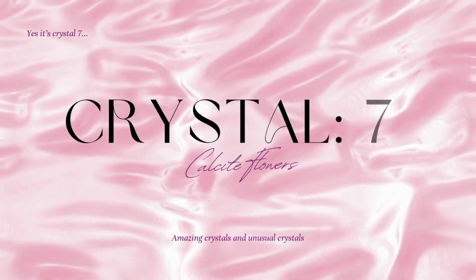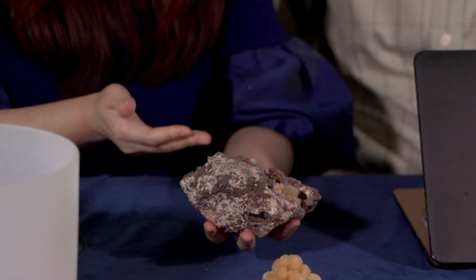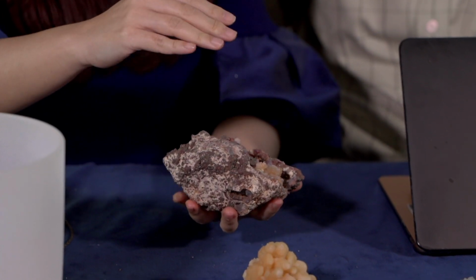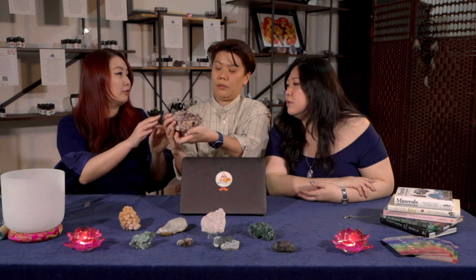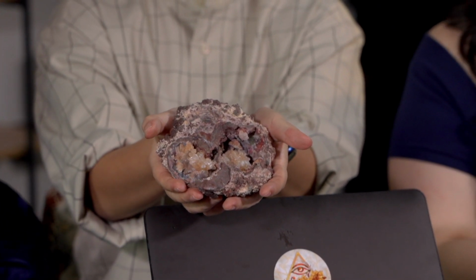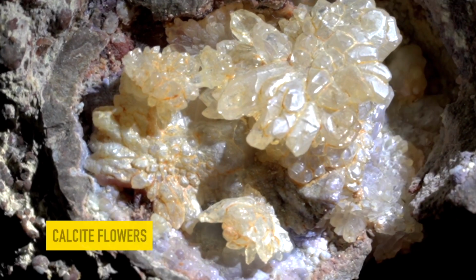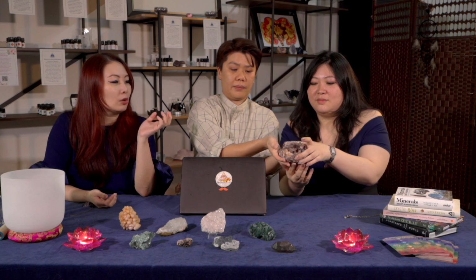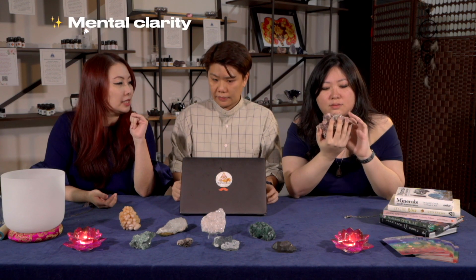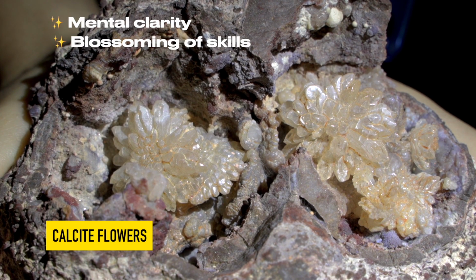Okay, crystal number 8. This is actually calcite flowers. They grow naturally, and because they're so fragile, they harvest them with the rock still intact. This is the rock from the actual mine, and the calcite flowers actually look like real flowers. It looks like flowers in a little cave, like part of nature. What are the properties? Because it's clear calcite, it helps with mental clarity, and because it's in a flowering shape, it can help with the blossoming of your energy.